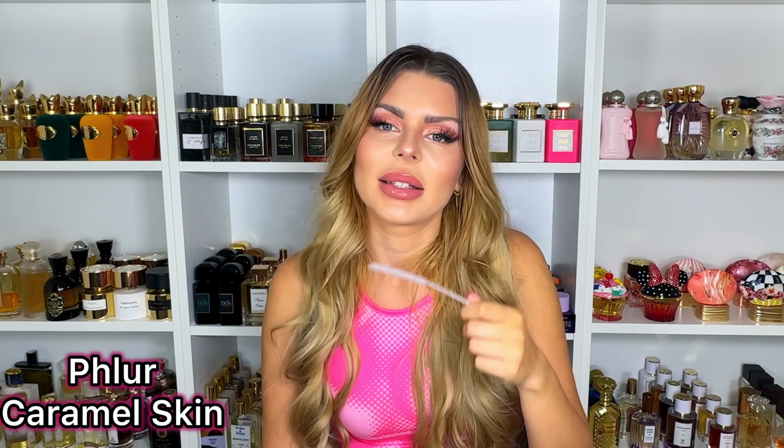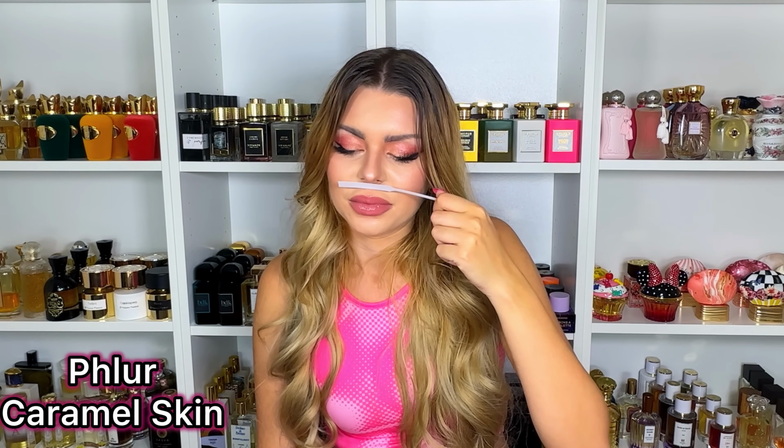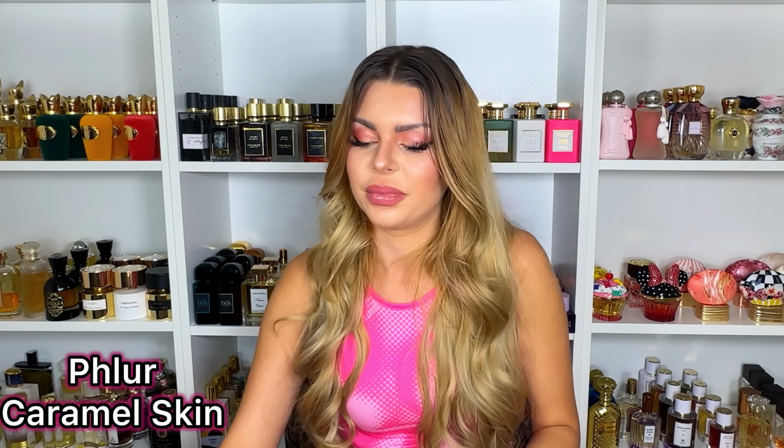All I can smell is sandalwood. Almost like a burnt sugar with sandalwood and milk, but I'm not getting any caramel. Let's spray Cheirosa.